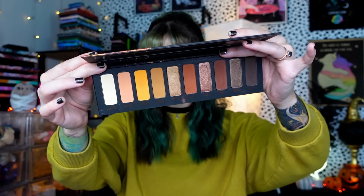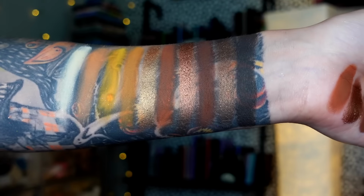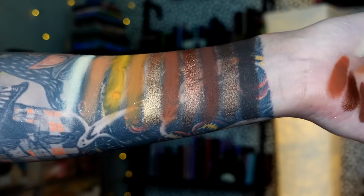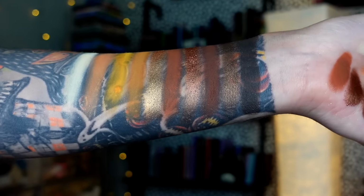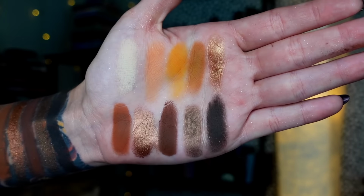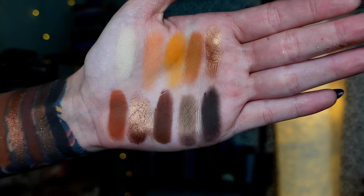It is perfect, like rusty oranges and sunflower yellows. It is so stinking cute, and I feel like some people just lump this in with another basic neutral palette, but for me, it's just more than that. Like, it has those grungy, rusty tones, those spicy kind of shades. I really, really like this one. I think it's lovely. I really enjoy Melt. I've yet to meet a Melt eyeshadow formula that I don't like.